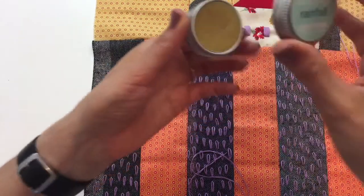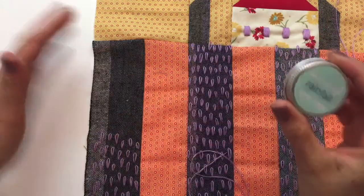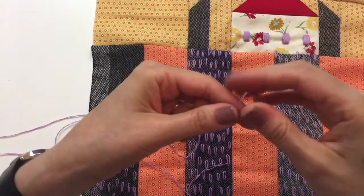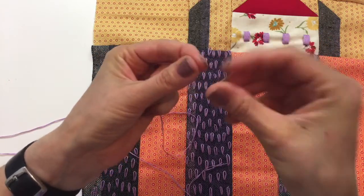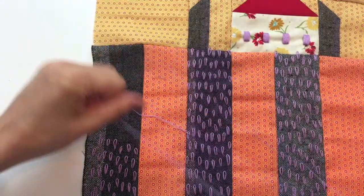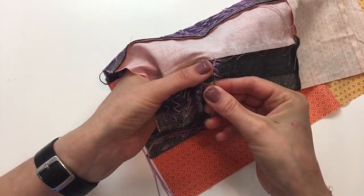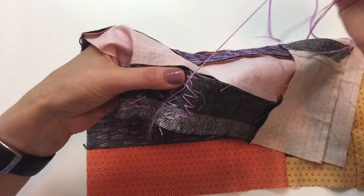My favorite thing about it is that when you stitch, you can smell it, and it feels like you're doing something special. So I really like that Rainfall one. It's kind of like a light, pretty pine scent almost. It just smells really Christmassy. I like it. Okay, so I have the needle threaded. I'm just gonna weave into the backs of these stitches and we'll be ready to go again. I'm not doing any knots. I'm just weaving in the ends.